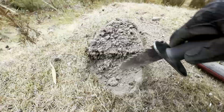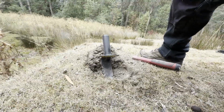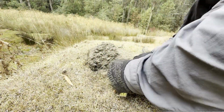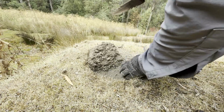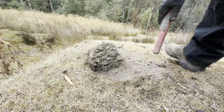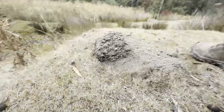There seems to be something down in there, doesn't it? Being problematic though. Could be something on its side. If it's a coin, it could be on its side, and that's why I can't hear it from all directions. Either that or it's iron. Ah, well, it's a coin. I thought it was, but it's not really what we're looking for.